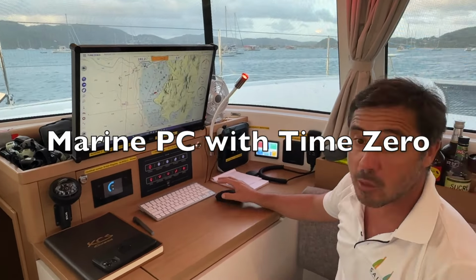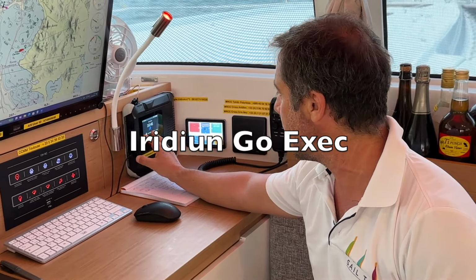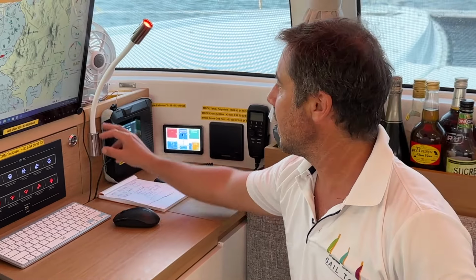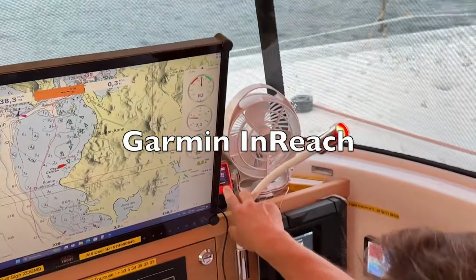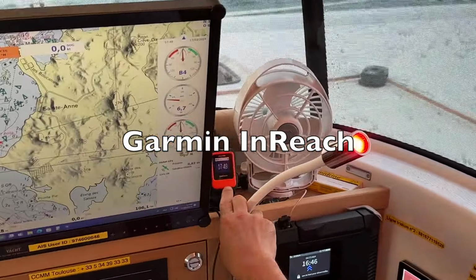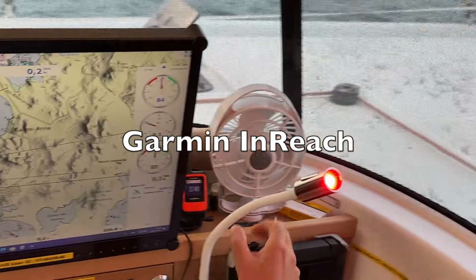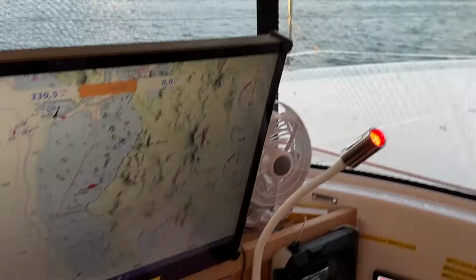Here that's the Iridium Go Exec, which we use for safety, emergency, and to get the weather grids if the Starlink fails. We've got a Garmin InReach, which sends our position update every hour and is also an emergency system. So a lot of emergency systems, in case of problem, we know that we're going to reach people.